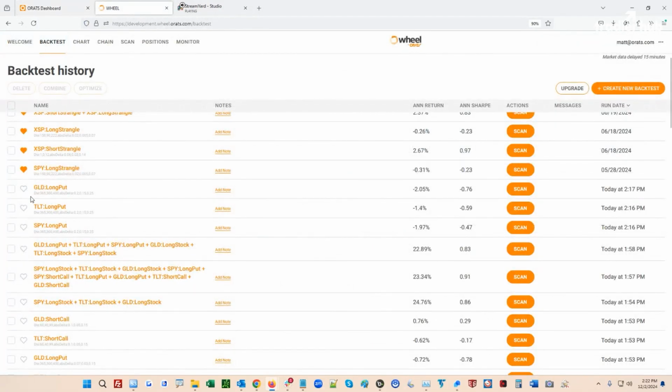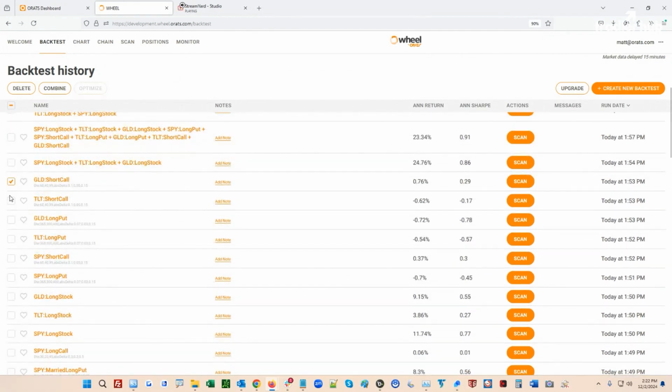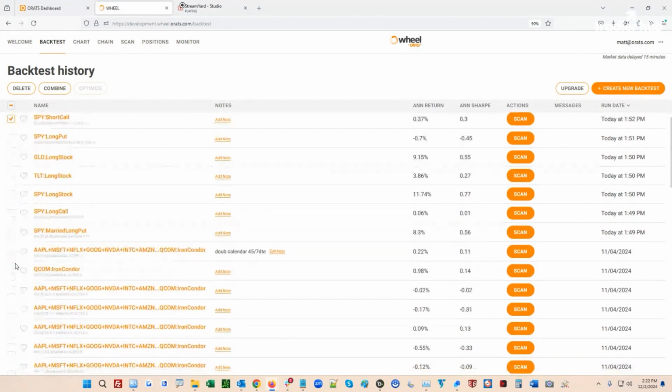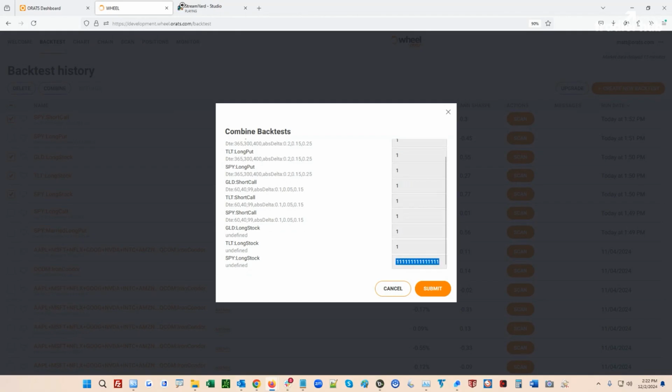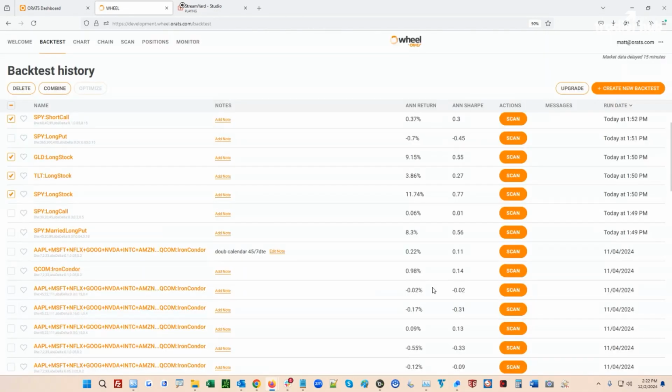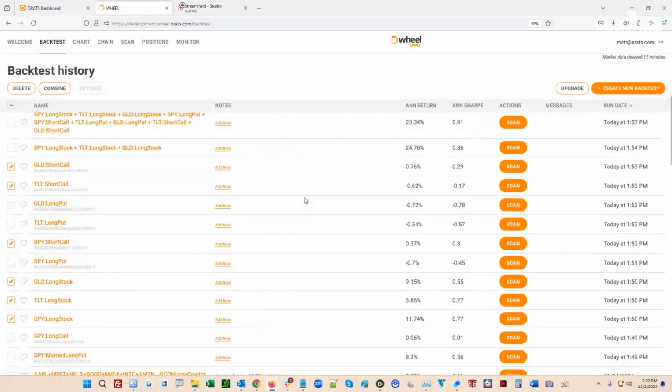So now, if you were to add these puts and the calls and the stock together, let's see how that looks. So combine. And then this is kind of a manual process, but you have to go one tab, one tab, one tab. All right, then we can submit that. So basically what this does is combines all of these daily returns into one backtest. Yeah, really neat that you can do that combination.